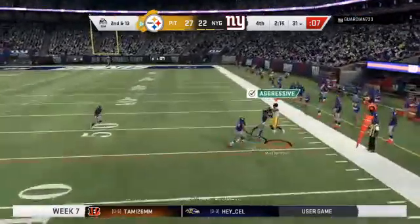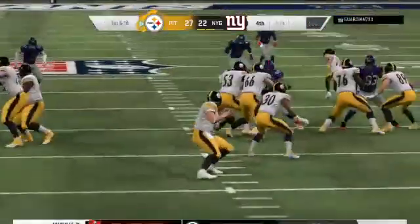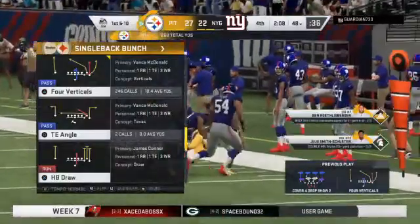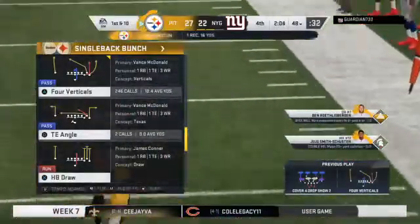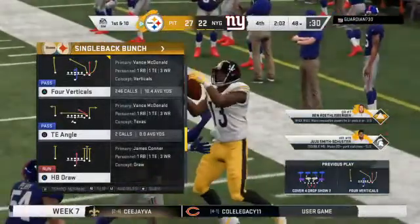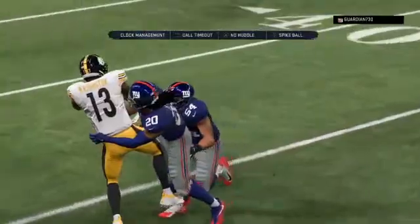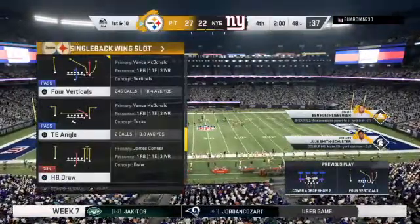Now on 2nd and 13. Roethlisberger. A scrap for the football, and he's going to come down with it. 16 yards, a first down. And the Steelers' first down. Fourth quarter, down to the final 2 minutes, and we've got a one-score game.